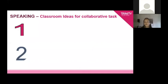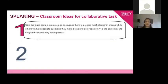So what kind of activities can you do? I'm going to ask Dale to share some sample prompts from our website with you. You can take these prompts and divide your classroom into different groups. One group is in charge of thinking about the imagined story or the backstory, and the other smaller groups will ask questions to elicit that backstory from the other group.